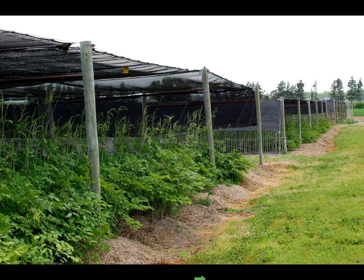Okay. So moving forward, are people growing black cohosh? Well, this is a shade garden from Ontario. There's a fellow up there by the name of John Kershaw, and I'll show you a picture of him in a moment. But I saw some folks tuning in from Ontario, Canada. I'm wondering if they're associated with any of these growers.